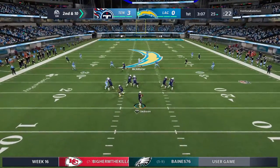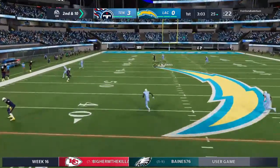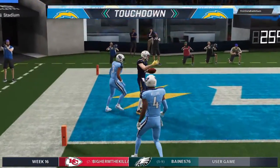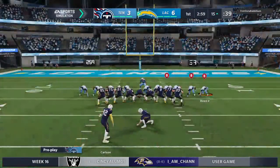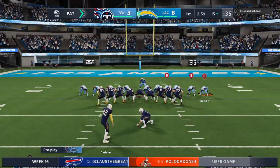Throwing again. Jackson. Going up top for Kupp. That's caught inside the 20. And he takes it in for a Charger touchdown. Cooper Kupp hitting double digits with his 10th touchdown of the season. And the Chargers have taken the lead.